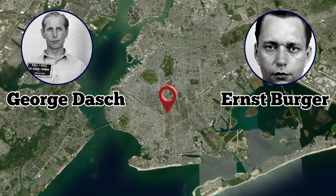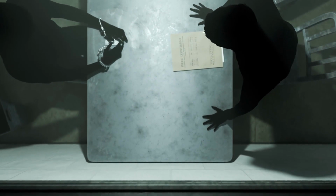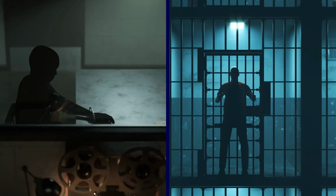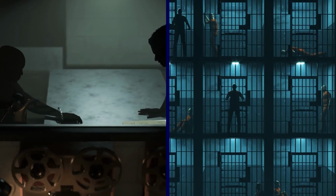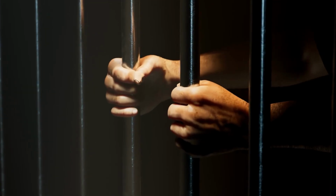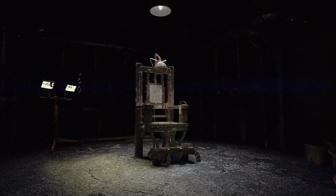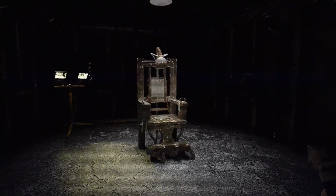In the meantime, agents George Dash and Ernst Berger, who'd both landed in New York, talked and agreed that they'd agreed to the mission because they disagreed with Nazism and wanted to defect to the US. The pair turned themselves in to the FBI, and the other 6 conspirators were captured shortly thereafter. Their claims that they wanted to escape Nazi Germany were met with enough skepticism for Berger to receive a life sentence, while Dash was sentenced to 30 years behind bars. The remaining 6 agents were executed in the electric chair just weeks after being caught.